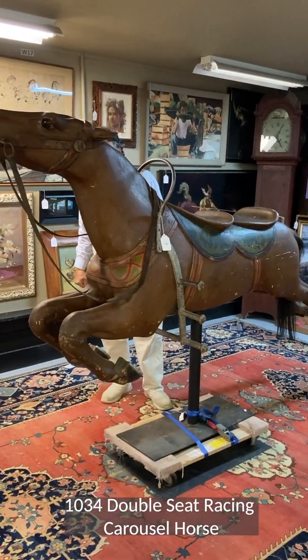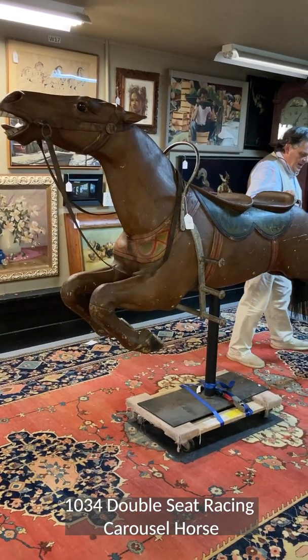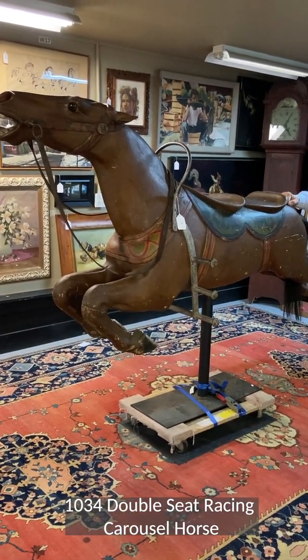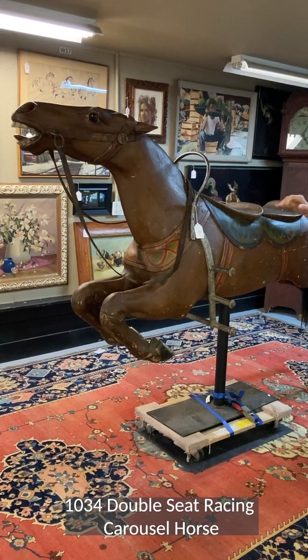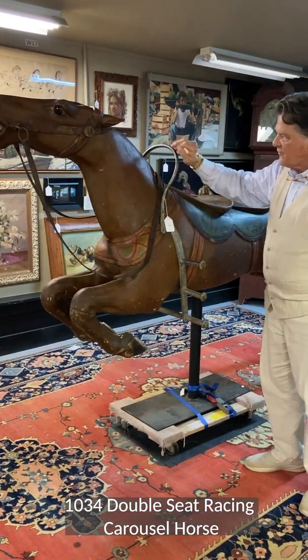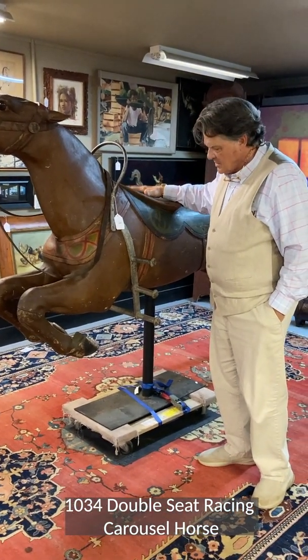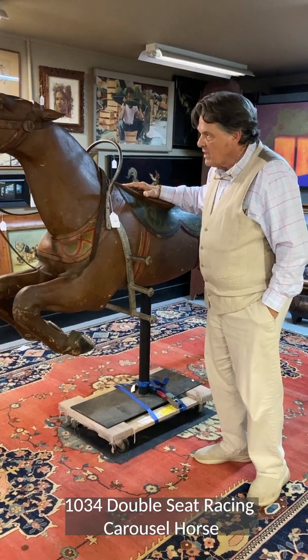He was one of the only horses to ever unseat the reigning champion at the Kentucky Derby back at the turn of the century. This has all the original iron fittings to hold on to and the little steps to mount the piece because of the height of its being in a running position.